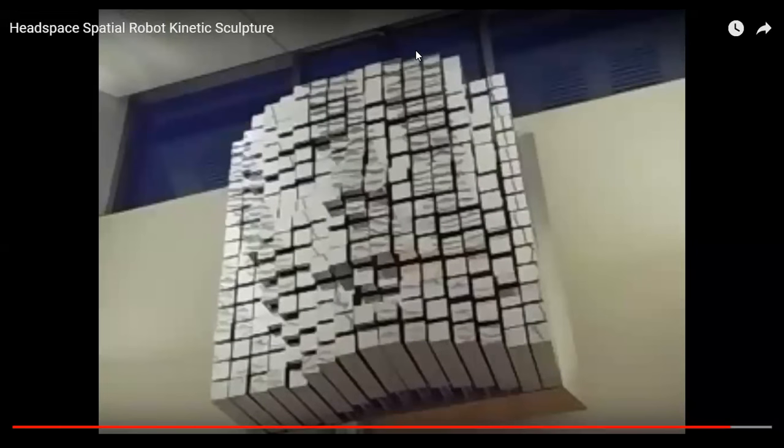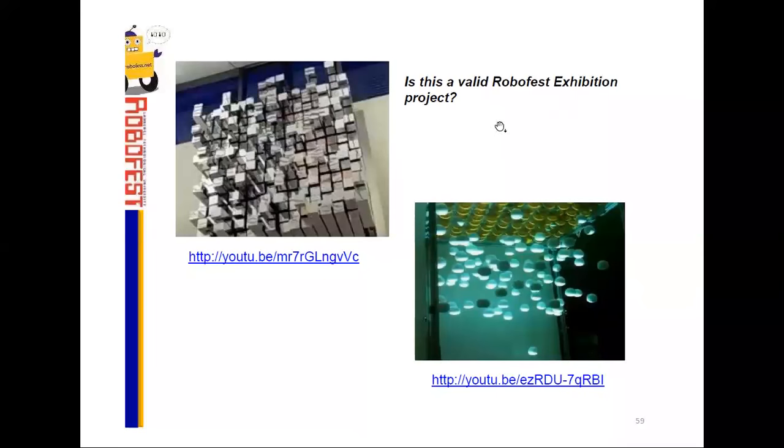example. The question is, is this a valid Robofest exhibition project? I guess what would determine that is, if you go back to the judging criteria, does it show some aspect of STEM? Does it use sensors? Yeah, that's probably the thing that would determine it. And it's a little hard to tell for sure. Yeah, it looks like it may use some sensors, but the more it satisfies the criteria, the more likely it is to do well as an exhibition project.